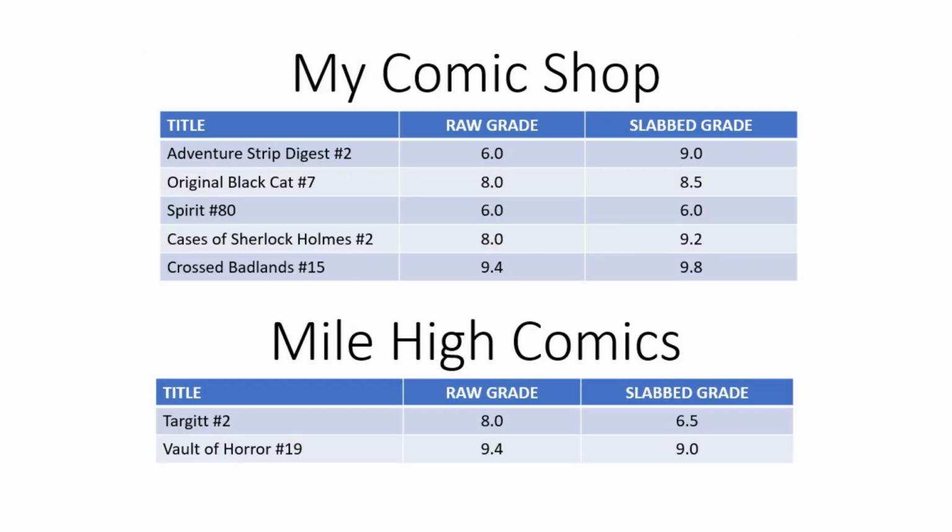Now, on the other hand, my comic shop, Buddy Saunders in Texas, I sent off 5 comics that I purchased from his store. My feeling has always been that they grade conservatively. Whenever I buy comics from them, I felt like I was getting the grade, or maybe even better than they said. And so in this anecdotal experiment, I sent off 5 comics from my comic shop. 4 of them got higher grades than they said. And the one that didn't get a higher grade was the grade they said it was. So there were no lower grades from them. And I've always felt that their grades were always a little bit lower, so I always felt like I was getting good deals from them.